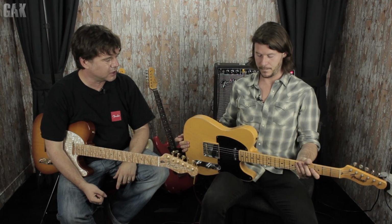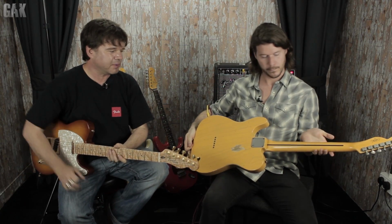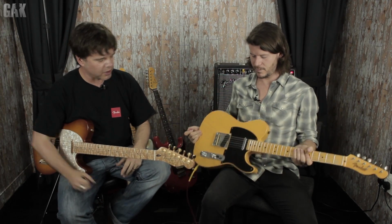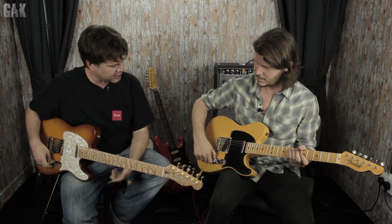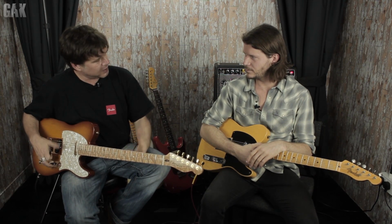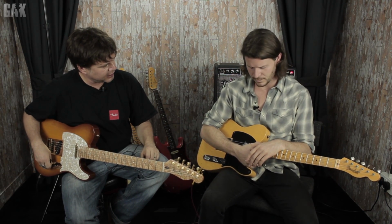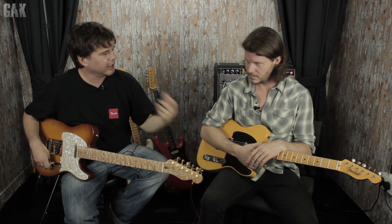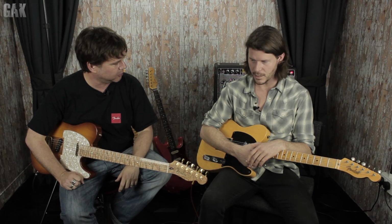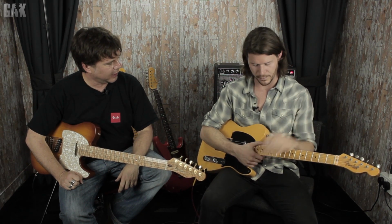But that's a beauty. And the thing is, don't be afraid of the Telecaster. It's one of those guitars where, when you first pick them up, it can be a little bit of an "ooh", because it is such a basic thing with the slab body, and it's not a shred machine. But like you said, if you learn how to coax the tones out of it, then you've got a friend for life. Yeah, you really will.